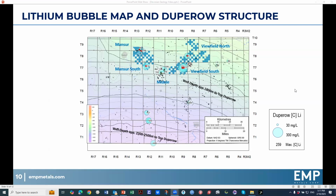So why is this important? Well, for a couple of reasons. Obviously, the deeper you have to drill, the more expensive it's going to be. So therefore, you're going to have higher capital and operating costs. Secondly, all things being equal with regards to reservoir, if you take a rock and bury it a few hundred meters deeper, that rock is going to experience some compaction and therefore some destruction of porosity and permeability.